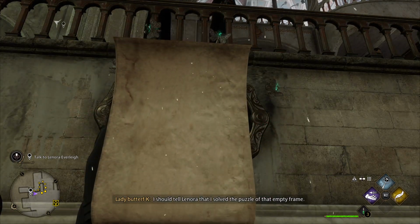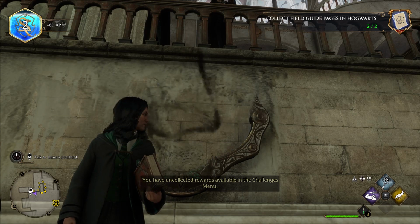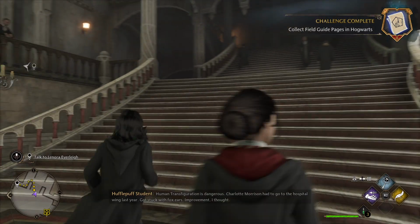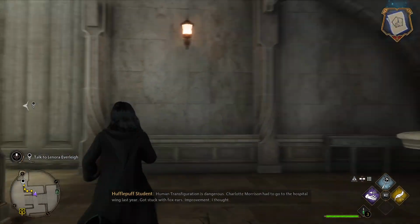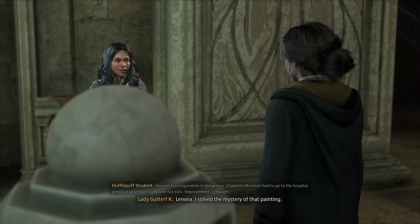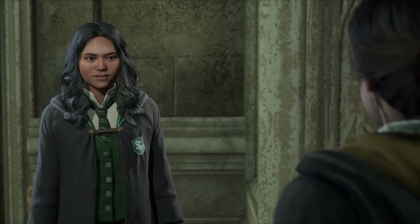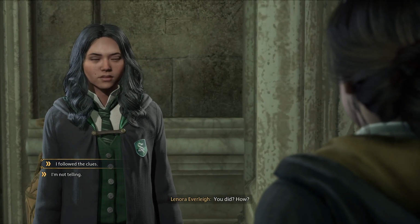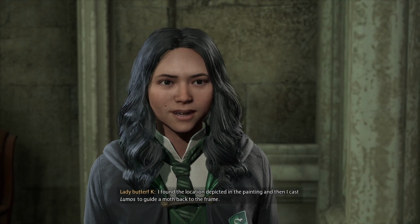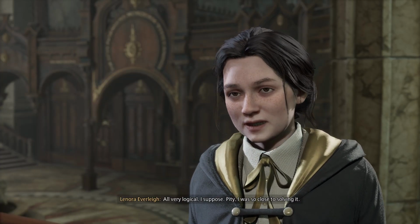I should tell Lenora that I solved the puzzle of that empty frame. Human transfiguration is dangerous. Lenora, I solved the mystery of that painting. You did? How? I found the location depicted in the painting, and then I cast Lumos to guide a moth back to the frame. All very logical, I suppose.